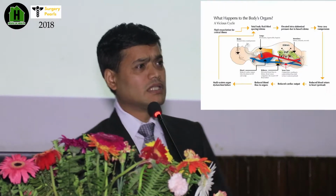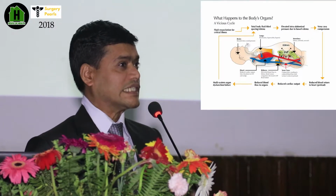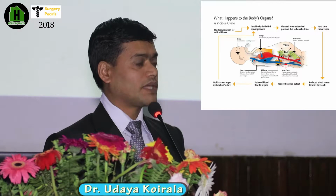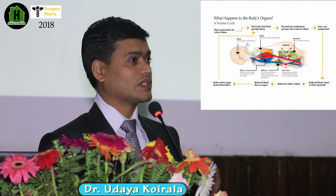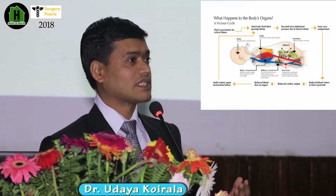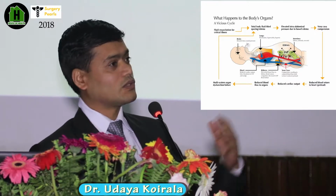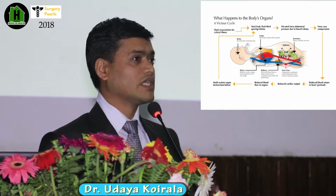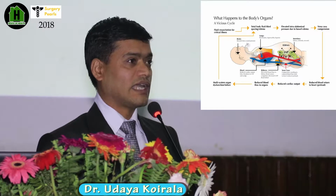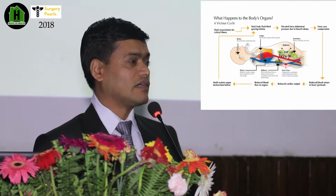Usually what happens is, after the intra-abdominal pressure is increased, the patient goes into a vicious cycle. There will be increased abdominal pressure, the patient goes into multi-organ failure, and that again increases abdominal pressure, creating a vicious cycle. It will be very difficult to control once the patient is already in organ failure.